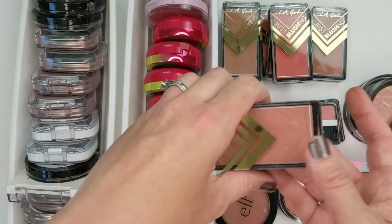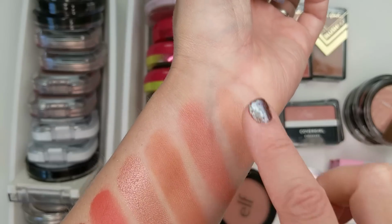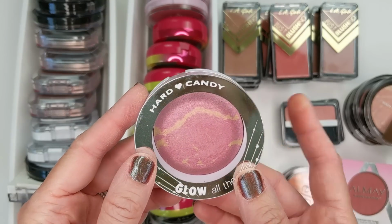And they're so soft. They're really, really buttery and creamy. So that one is just a beautiful nude. I love that one.